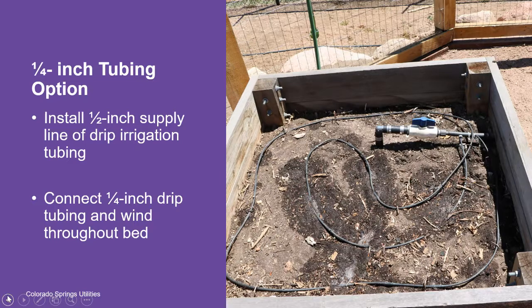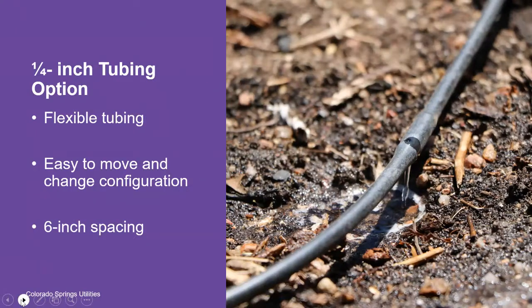You can also use it in containers or other raised beds. This is the particular product that I use in my raised beds at home. So it's very inexpensive and you can find it at virtually any place that sells irrigation parts. So you would be looking for quarter inch tubing with drip emitters inside. All right. And once again, that's what it looks like.